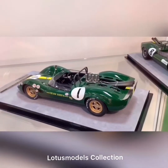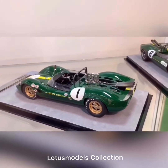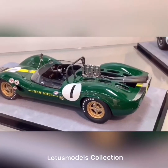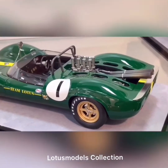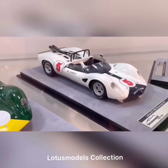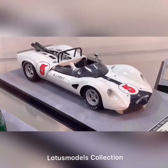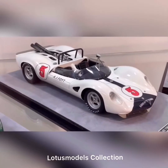3 cars were built, 2 for Team Lotus in green and yellow, and 1 for the American Holman and Moody team. The best result with the Type 40 was made by Jim Clark. He finished second at the Los Angeles Times GP at Riverside in the number 1 car. The number 5 Holman and Moody car didn't start. It was already wrecked in practice.